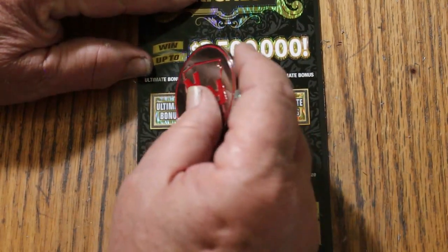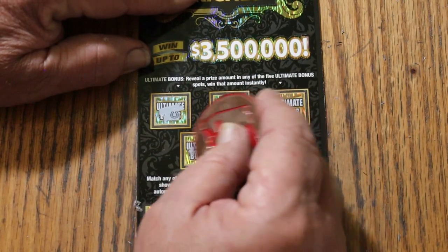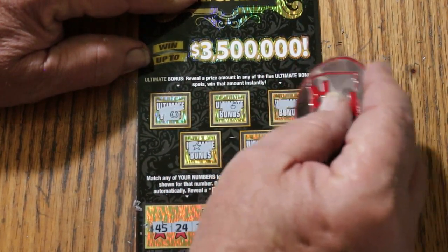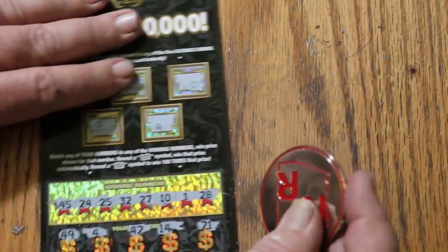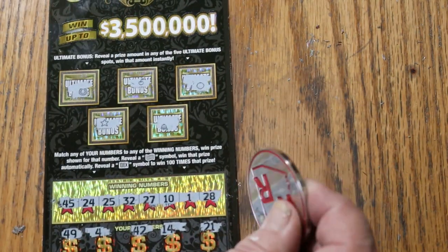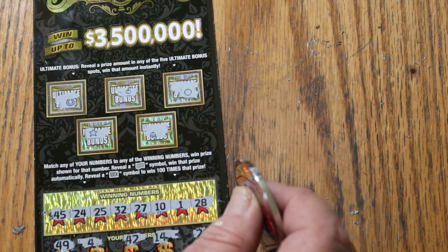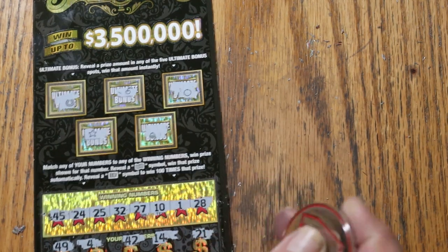Alright, moving on. Bonuses. No, no, no. No, and nothing. All right, well, there you have it. Not optimal. $30 back out of $120 is not what I call good. But it is what it is.